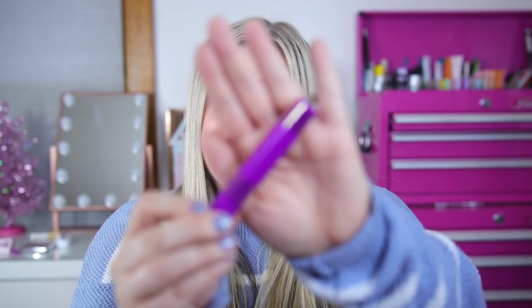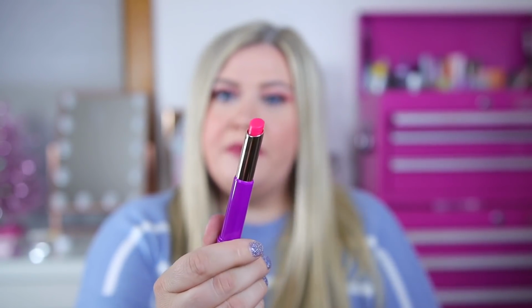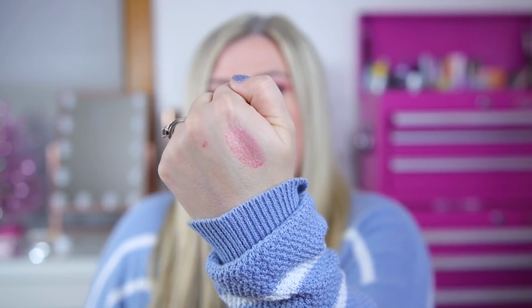This is what it kind of looks like. It's a bright purple, and then you have the lip balm. That smells amazing. Super fruity. Let's see if this will have a tint. Oh yeah, so it tints like a light pink.